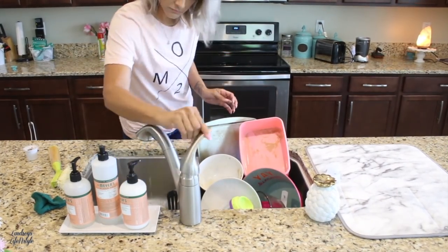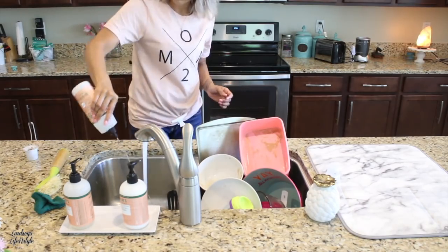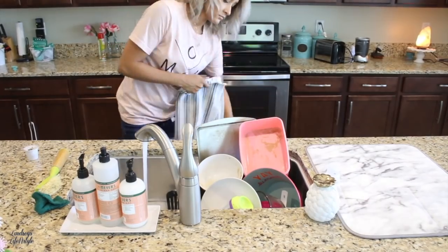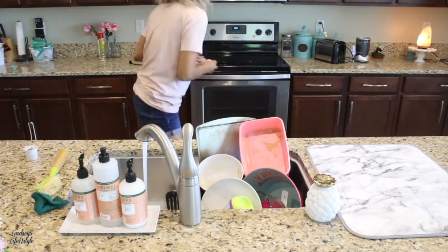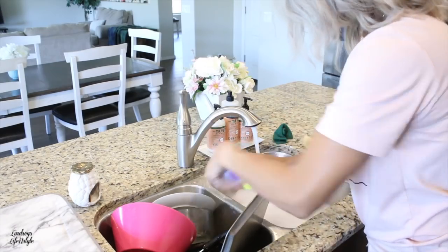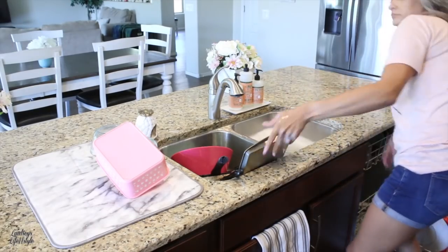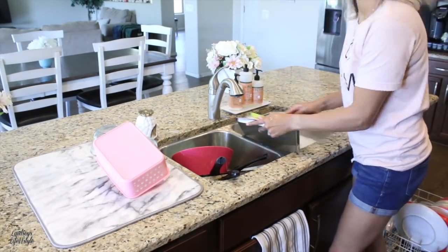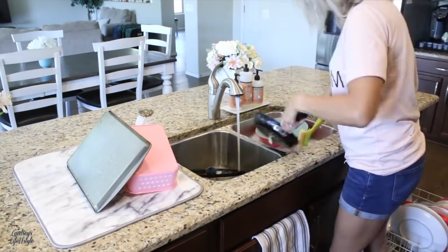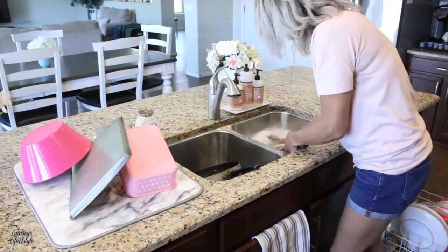So right now I am just using some of my products from Grove Collaborative. I use these non-toxic Mrs. Meyer's products, her dish soap and hand soap and all of that stuff. I like to hand wash the pots and pans and big dishes and put them on my little dish mat there, and then the rest I'll put in the dishwasher.